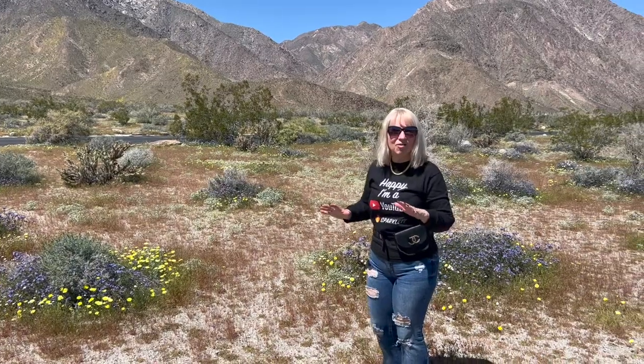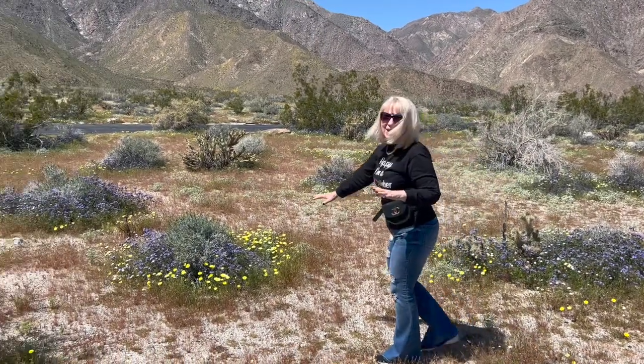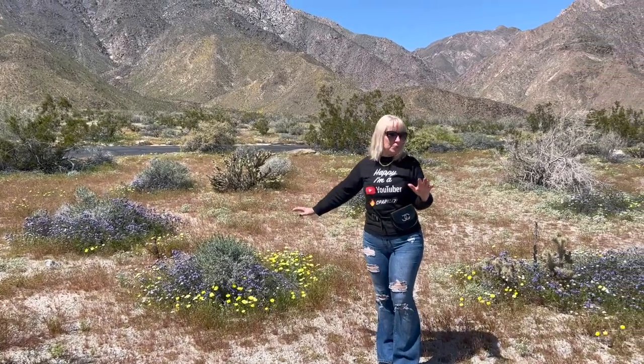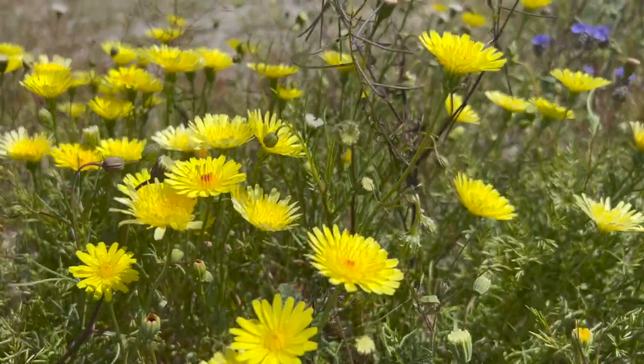It's the very beginning of blooming. Look, right now here are yellow flowers and kind of blue, purple, white flowers.